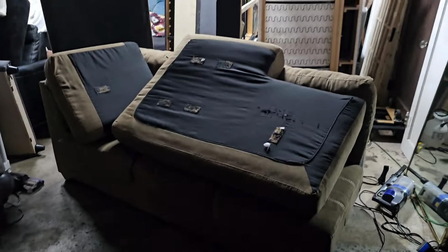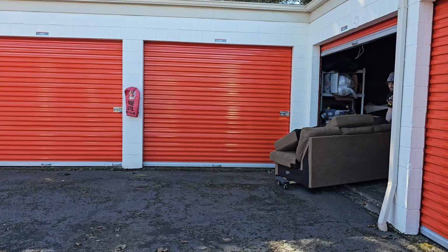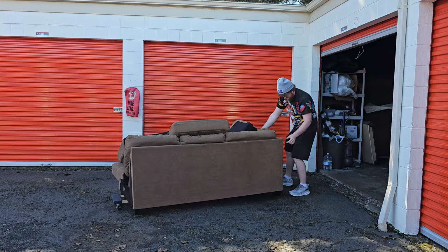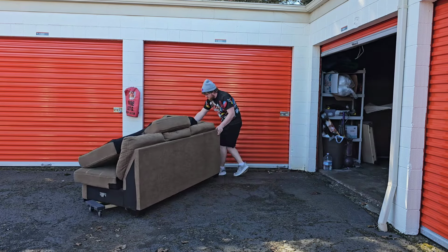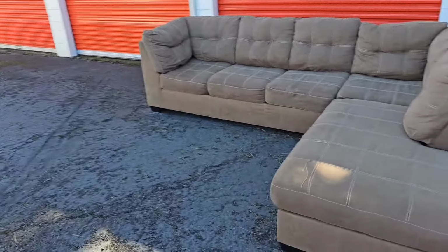Okay, so we're here. Start undoing all the straps while Billy opens the door. We got a lot done today. But here is that couch. We'll show you a better picture when we're back in the morning. So here is this couch all set up.